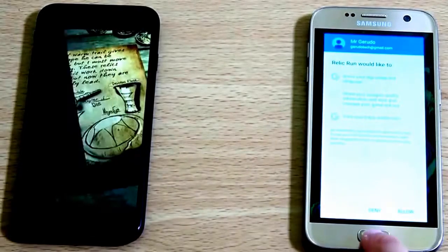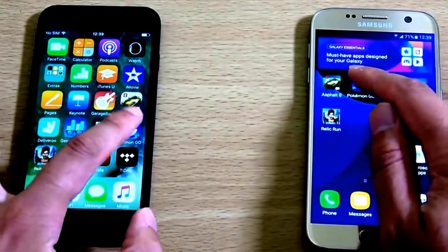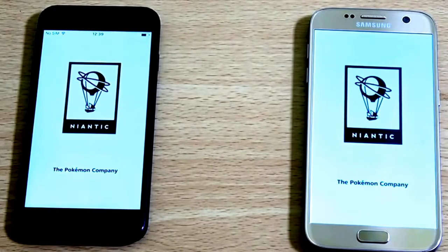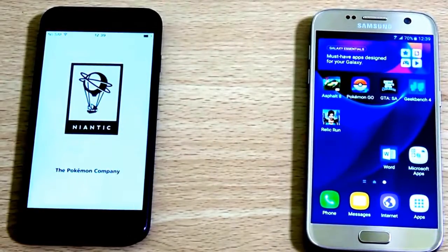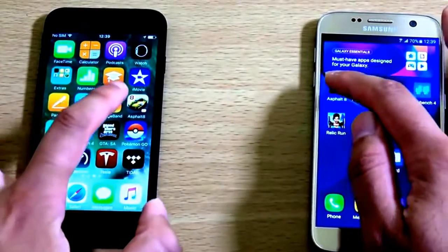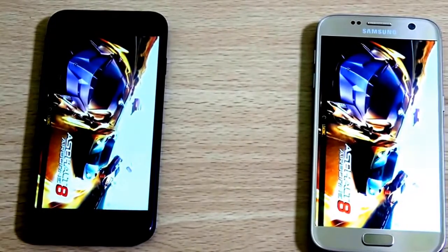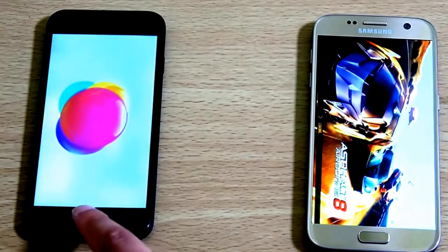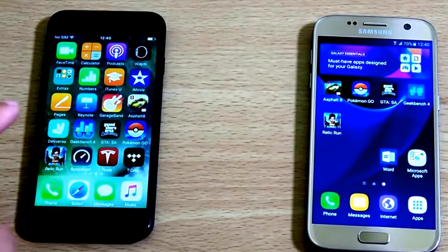So I think that was maybe the S7 there. I didn't really see it, to be honest. Very different on both of them. That was definitely the S7. Wow, the S7 is leaving it standing. Asphalt. Yeah, it got response. This one usually is quite quick on iOS, and as you can see, straight in there. So we give that to the iPhone.